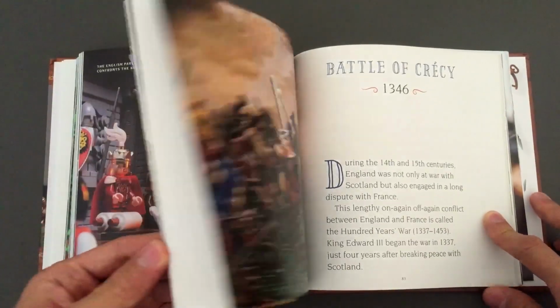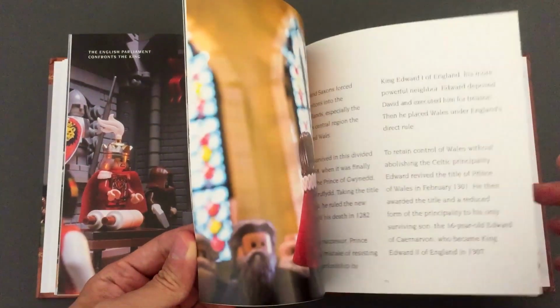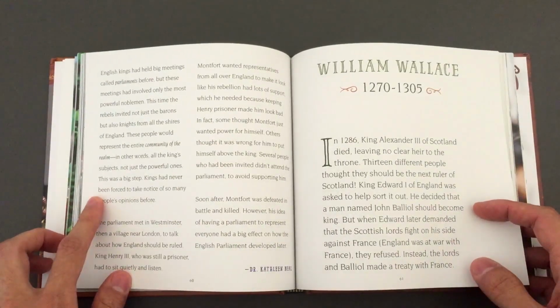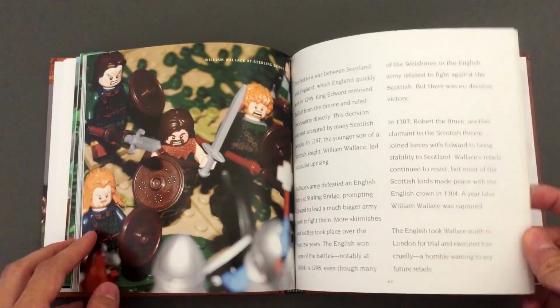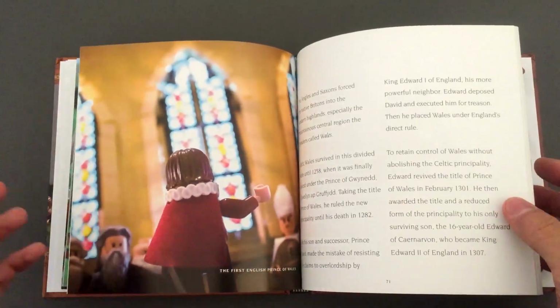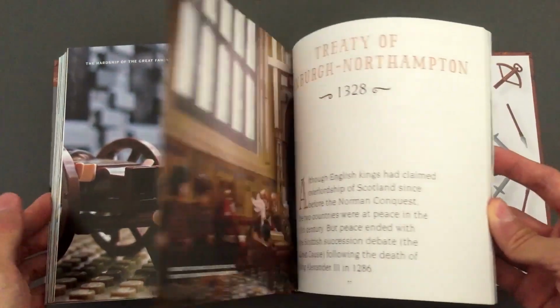A few sections may be notable for ordinary consumers like you and I. For example, I'm trying to find the chapter about William Wallace, which many of us have seen in the movie Braveheart. So I did recognize a few elements of the story here, but otherwise the rest, with the exception of Robin Hood and a few others, are more or less new to me.